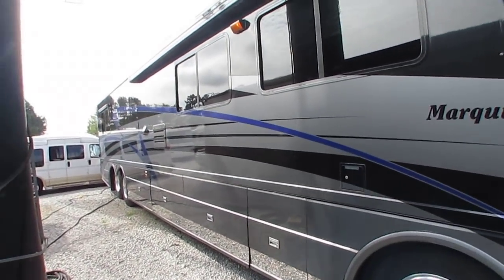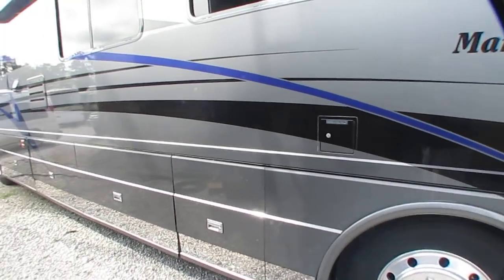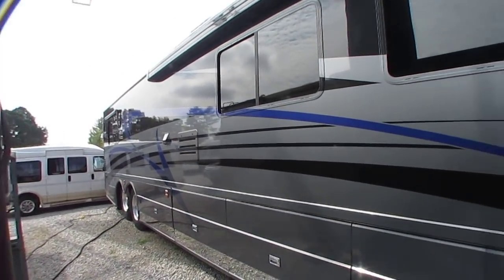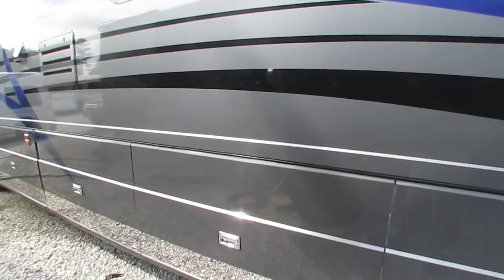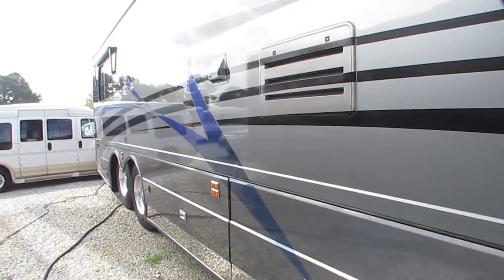88,000 miles, which actually for a 16-year-old coach is less than 5,000 miles a year, which is considered below average. Beautiful exterior. You can tell this thing hasn't been sitting out in the weather. Full basement, and I've got pictures of it. It's got slide-out trays. This unit's got the Aqua hot system.